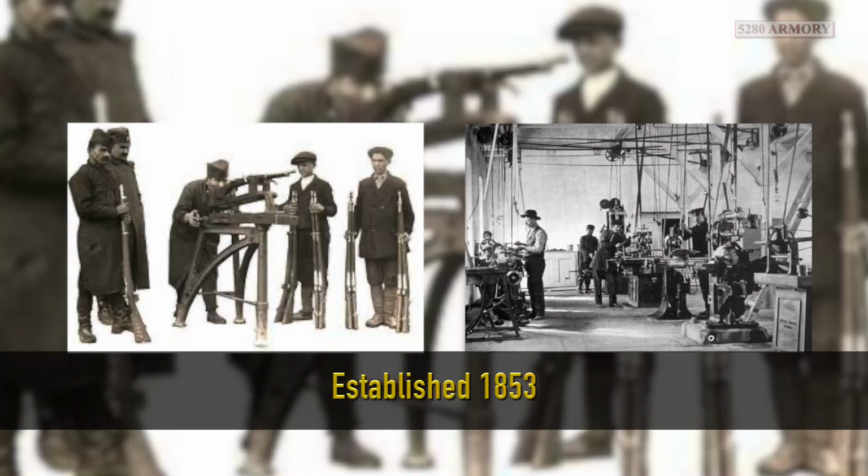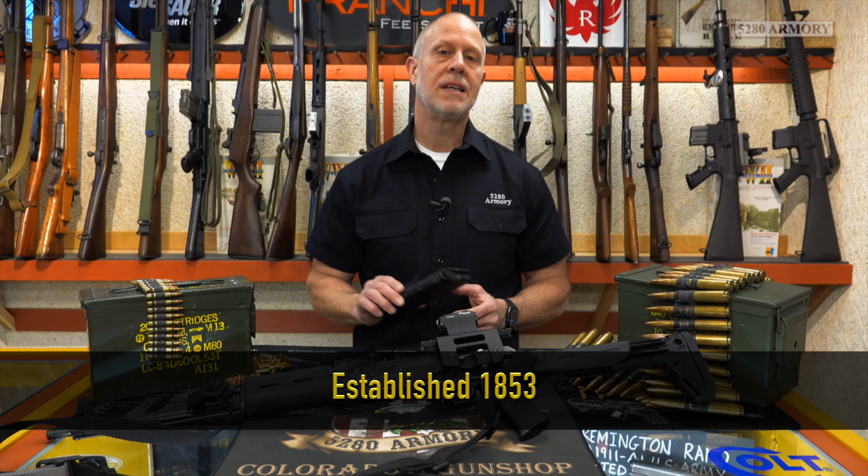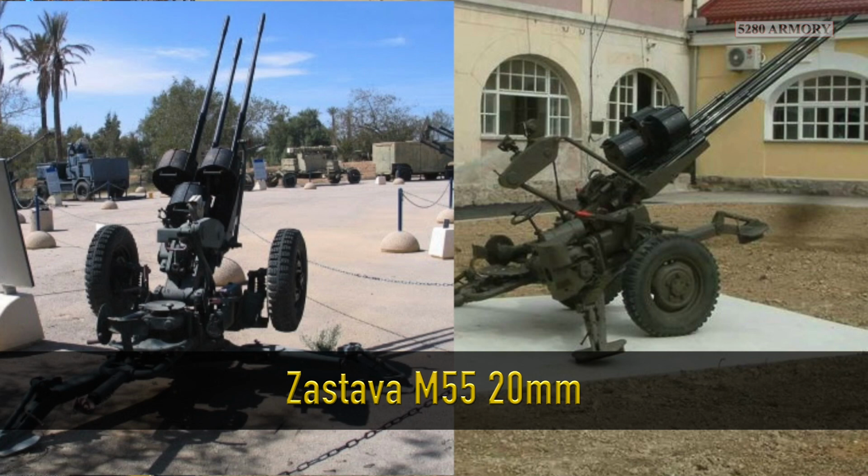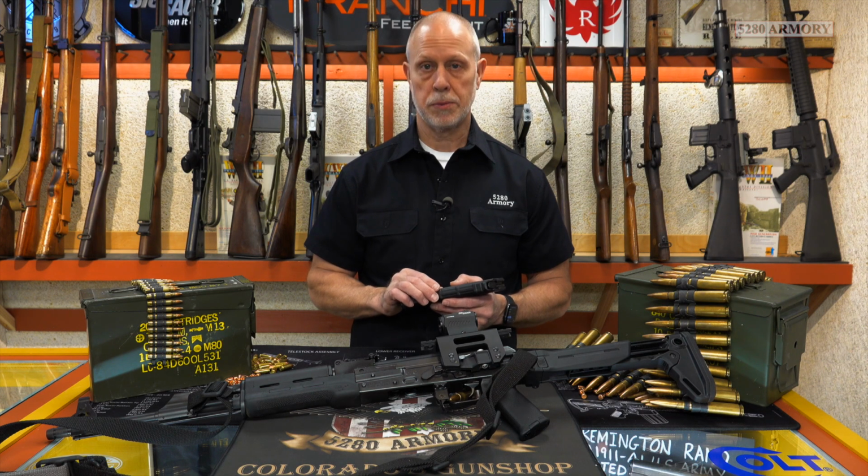Zastava is quite old, actually. The company dates back to 1853. Their manufacturing includes things as large as artillery as well as small arms. So they're no newcomers to manufacturing firearms, although many of you may not know their name.